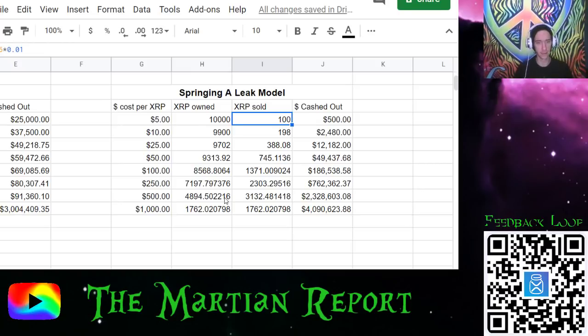1% of 10,000 is, $50,000 obviously is going to be $500. And so you're not making a lot on your first cash out point. And at $10, you're still not making a lot because, again, you're only selling about 2% of your remaining, which is going to be about $2,500, right? Again, nice little, you might be able to go on vacation on that, not something you're considering living on.